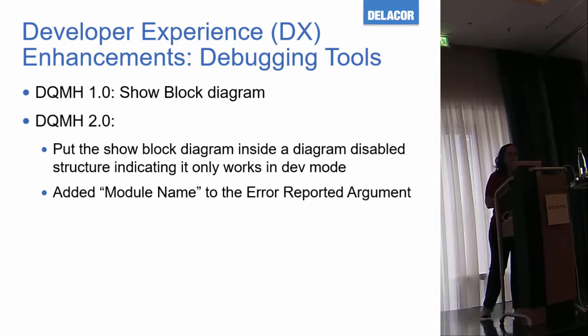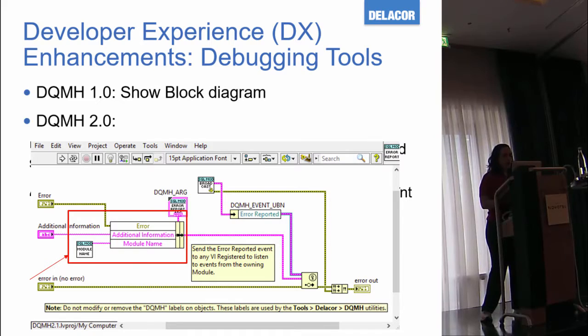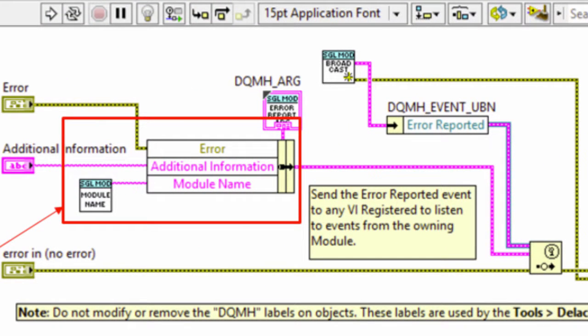One more thing we did was adding a module name to the error reported argument. Again, one of those small things, but it makes a difference when you have 12, 15, 20 DQMH modules running in parallel. You want to know who sent the error. So we just added that VI there that has the module name. That way, when you're debugging, you have a writer handy and you can know where the error came from.